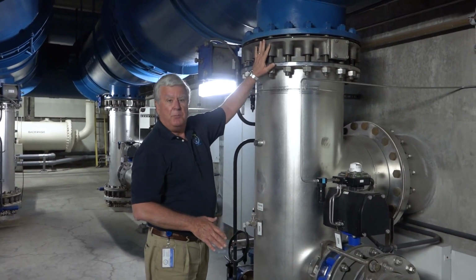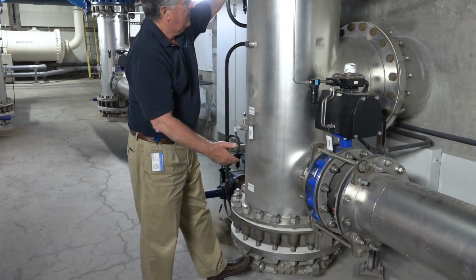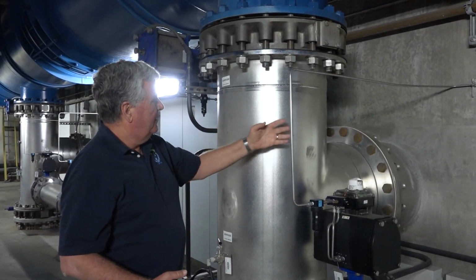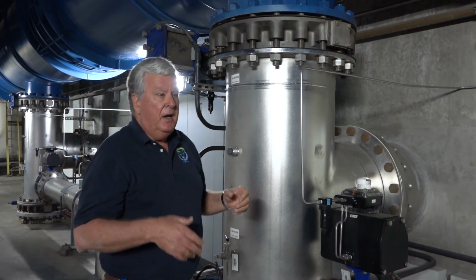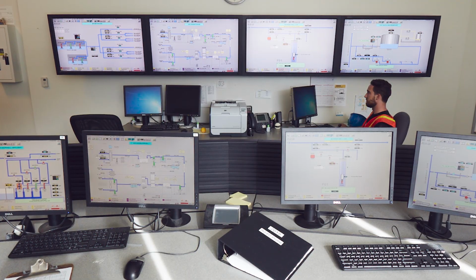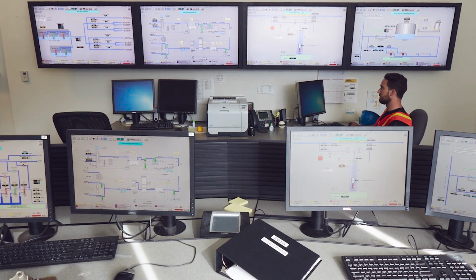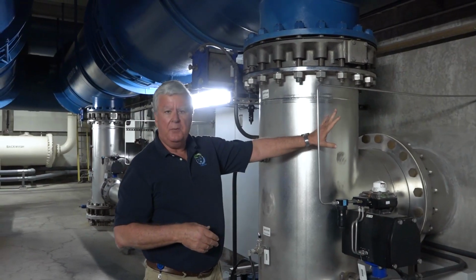This is a lug wafer butterfly valve. This valve is normally open. The one on the bottom is normally closed. So the water will continuously flow into the adjacent cell. And it'll continue to do that until it requires a backwash or an air scour. At that time, the process control system will tell this valve to close and this valve to close. And then at the far end of where we are standing right now, there are the blowers. The blowers will turn on. The air scour will begin. That'll last for about a minute.